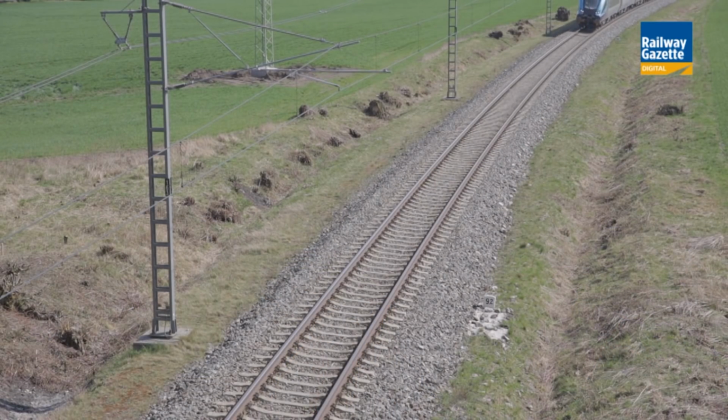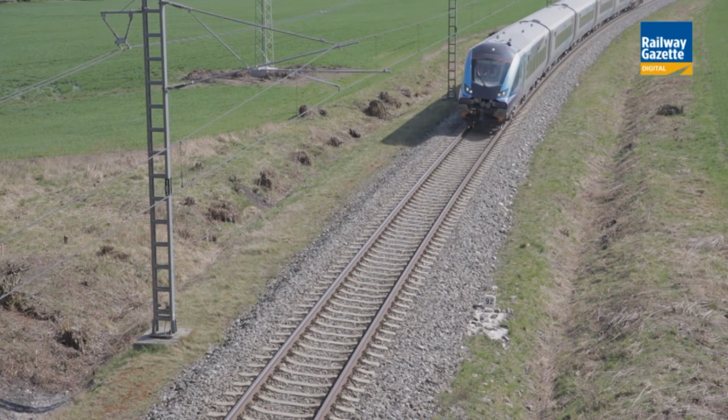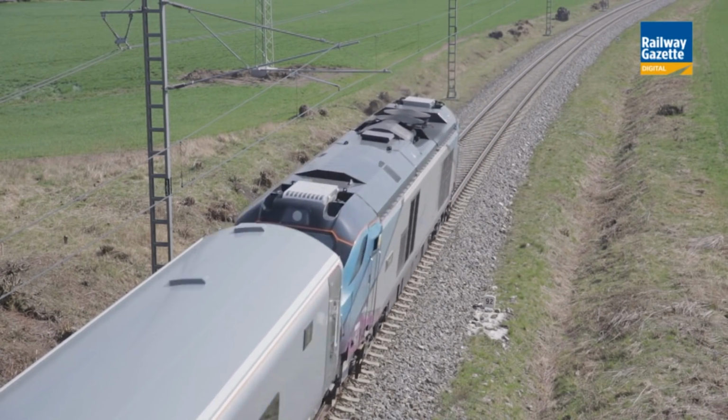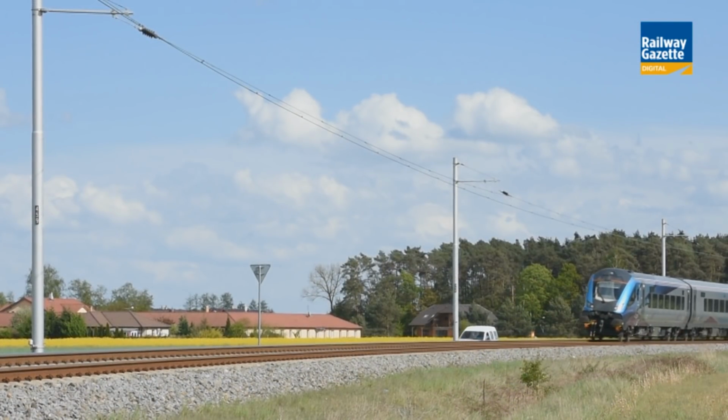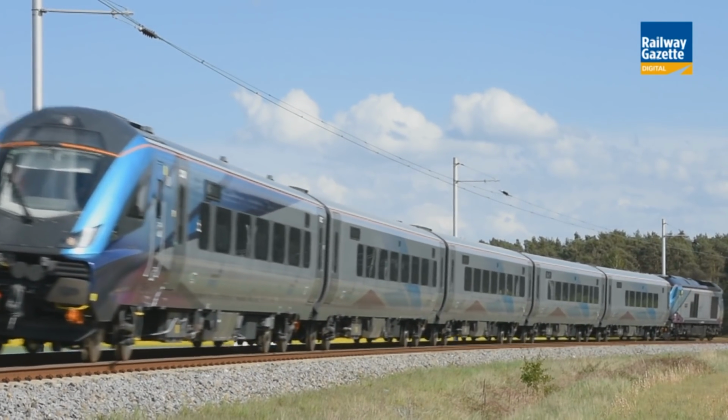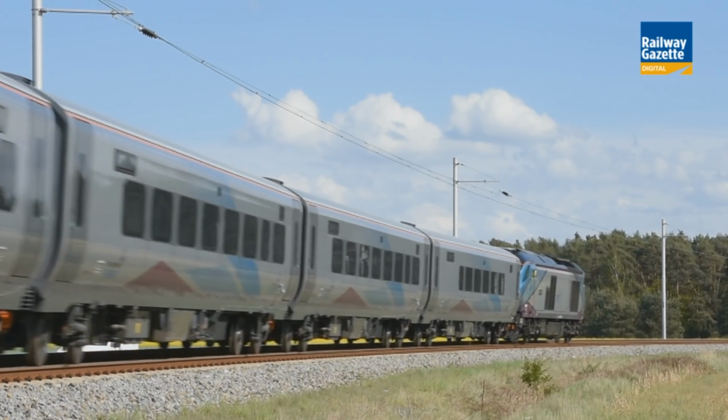We have a formation where at one end we have a driving trailer, so it enables us to operate the train push-pull. So we can have the locomotive fixed at one end and we can drive the train in either direction without having to run round, which is really good from a flexibility point of view.